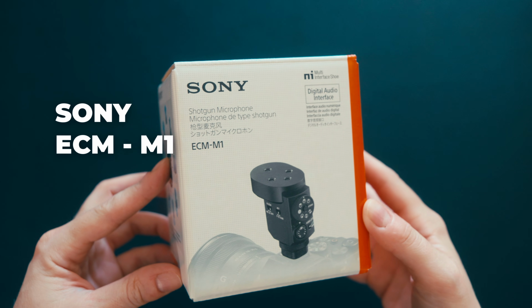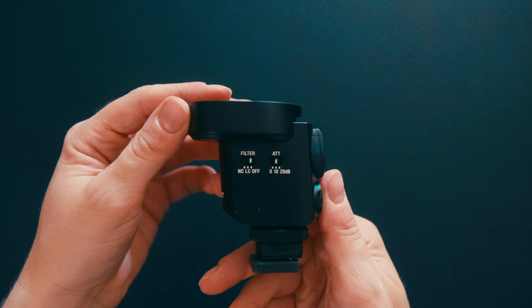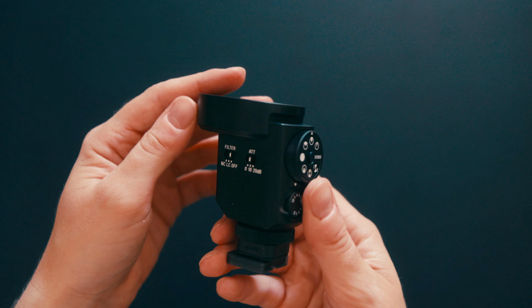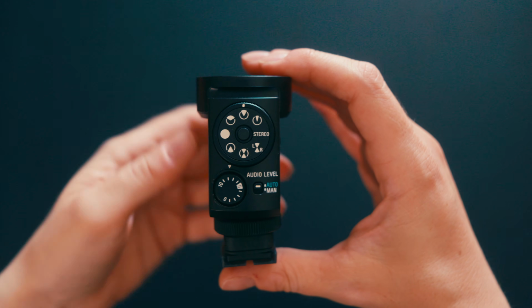The Sony ECM-M1, which is really amazing. You might not realize, I hope you don't, but where I'm currently shooting, it's really loud. I have roosters, wind, a dancing school, so everything is coming into the video and recording has been a pain. So I got this because I really wanted to upgrade my audio quality, especially when I'm outside, or when you're talking close to your camera.